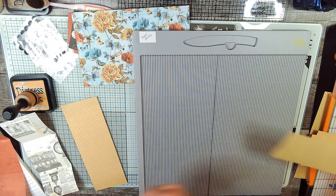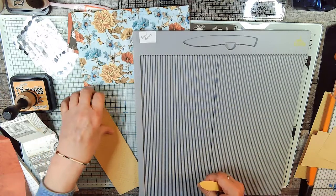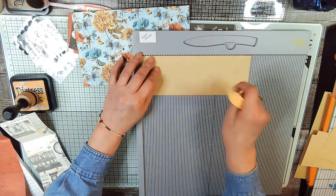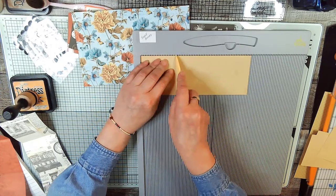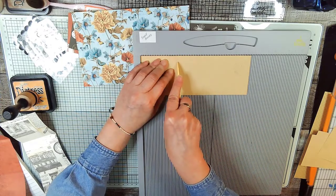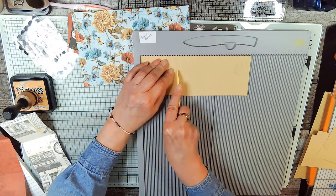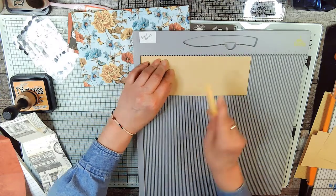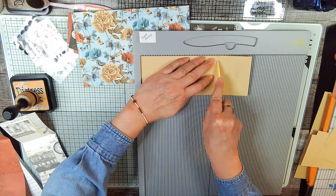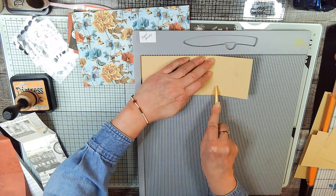Uh-oh, that's not a good noise. That was my fault. When you do your scoring, don't just do the tip down in there. When you get to the edge, rock the edge of it back so you don't get that popping noise. That popping noise means you've kind of torn the end of the paper. Okay.